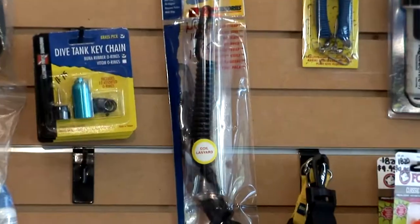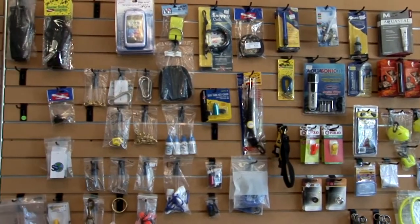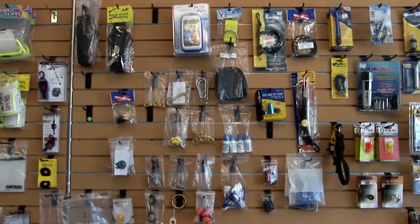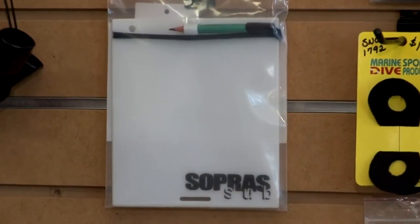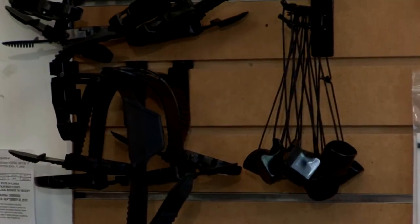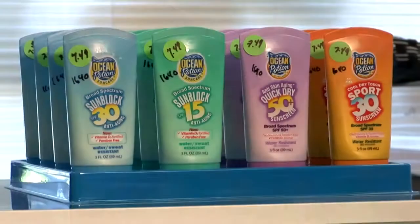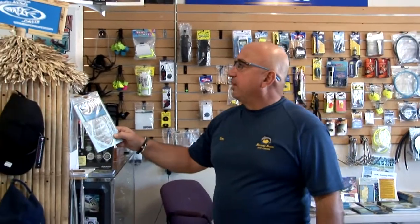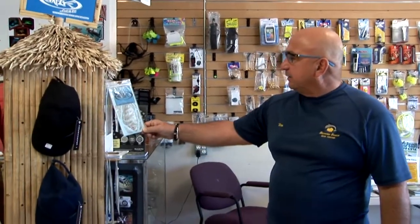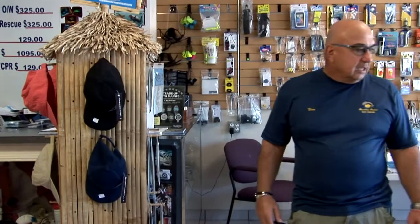Hooks, snappy coils, telephone holders, waterproof telephone holders, the scissors that you need for a lionfish that we have here, slates, mask straps, and fin straps. Anything that you might need, we have here for you. We also have stickers from Native Outfitters. We have different types of Boynton Beach hats and hats from dive gear that you can see.